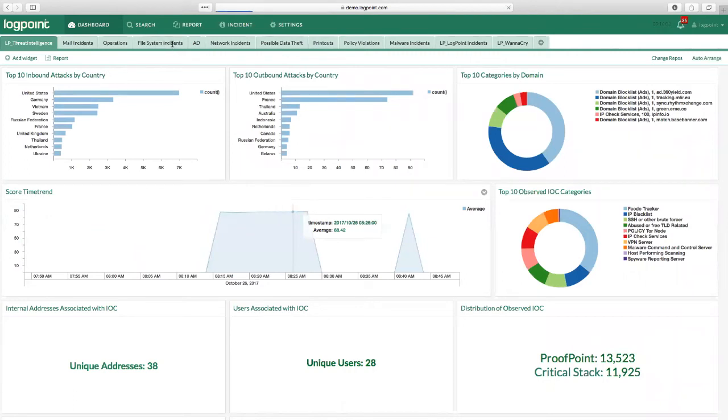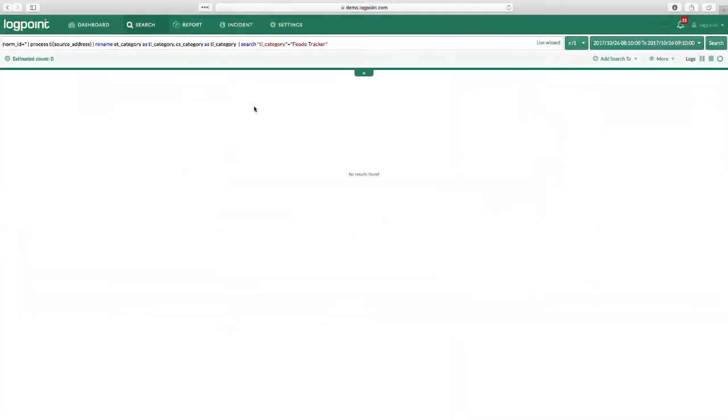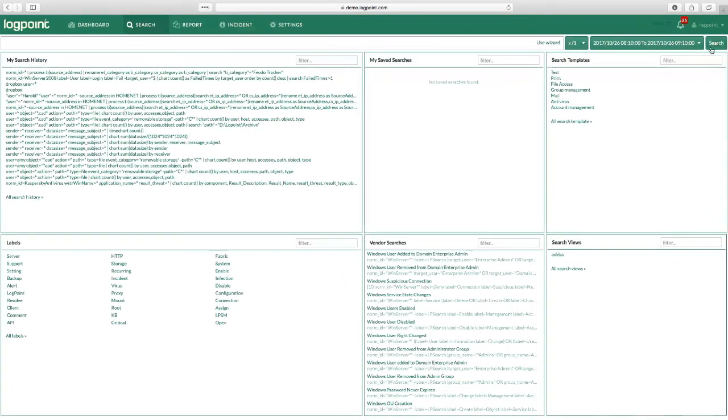It seems to be running a bit slow today. That's my Wi-Fi. There we are. So we're just waiting for these results to come back. I'm wondering if there's maybe a few too many people on the demo system today. It's always the way.